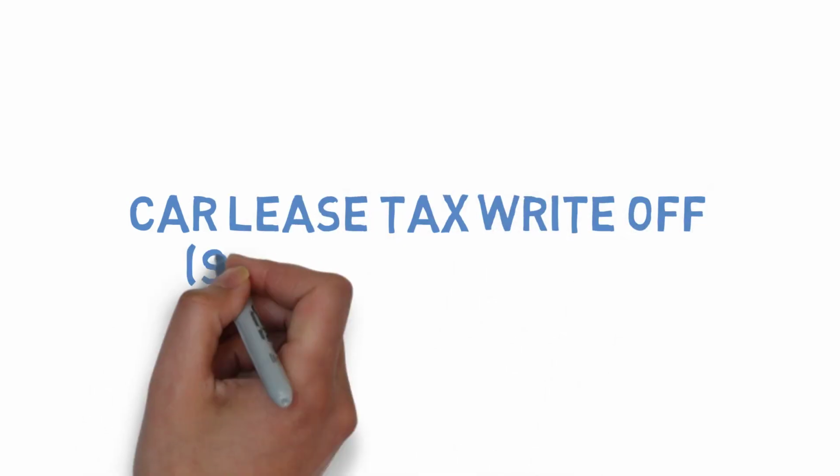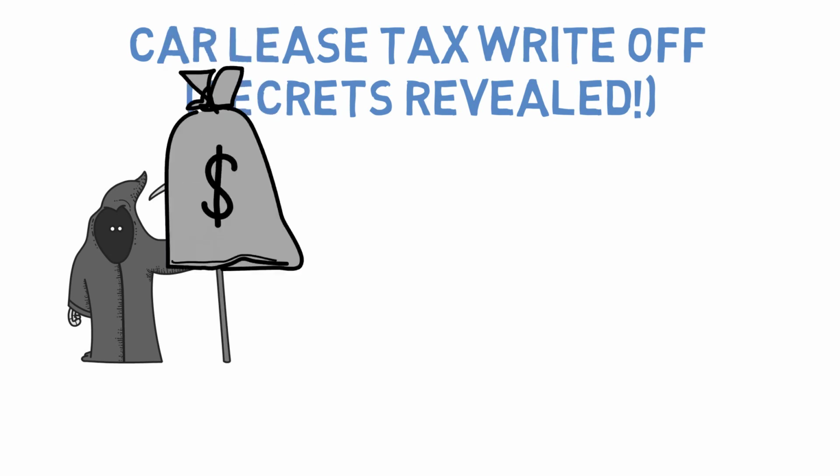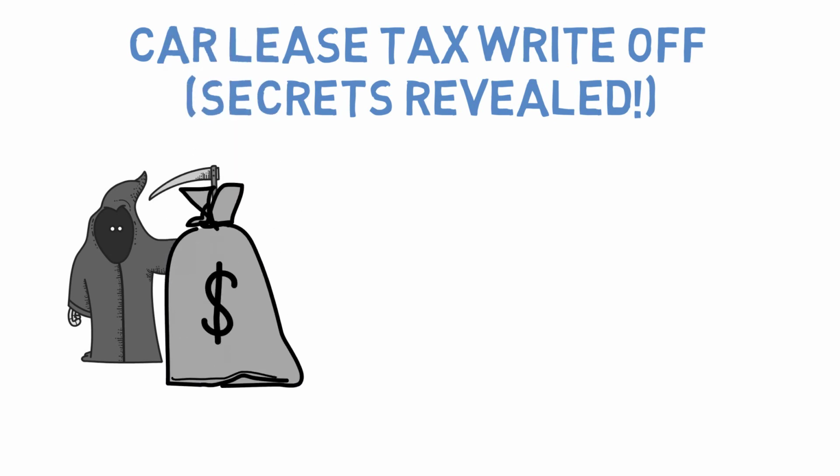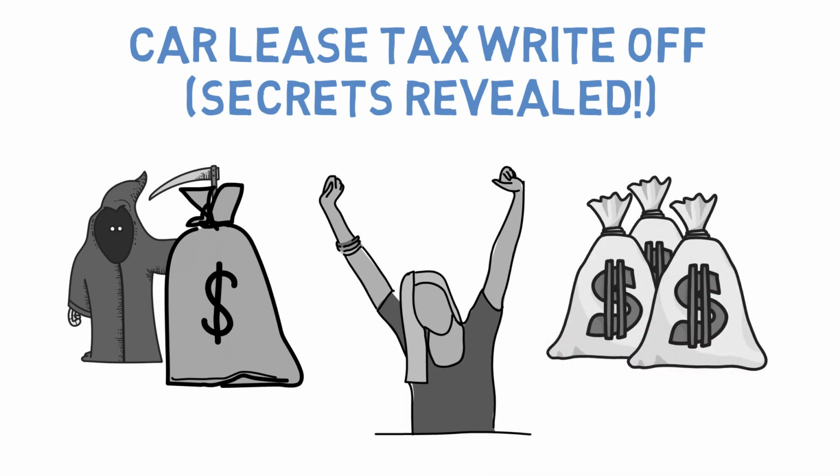Car lease tax write-off secrets revealed. There are two things certain in life, death and taxes. And you can't miss both, but one thing you can be sure of, you can save a whole lot of money if you know how to write off your car lease.